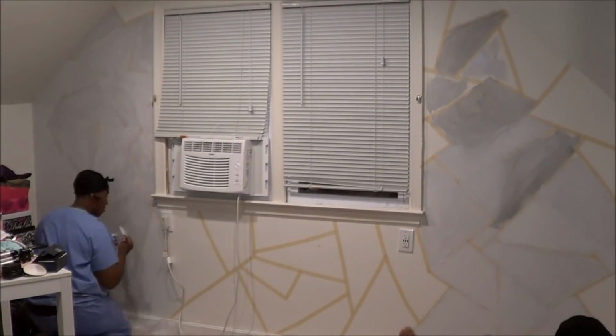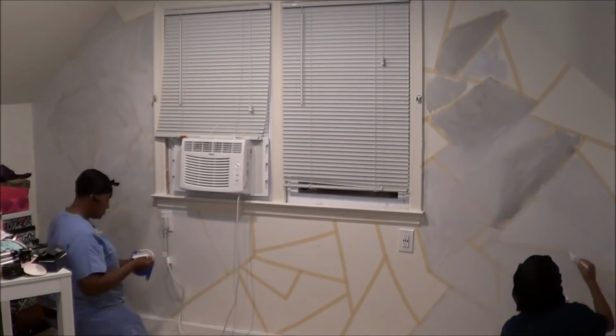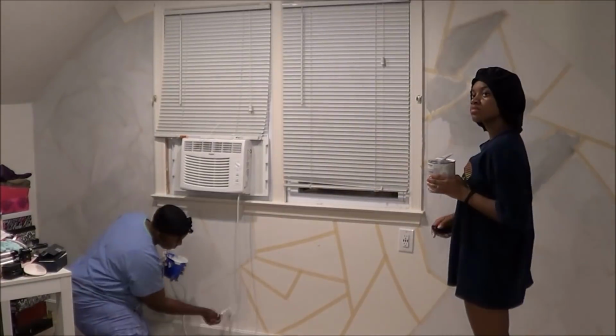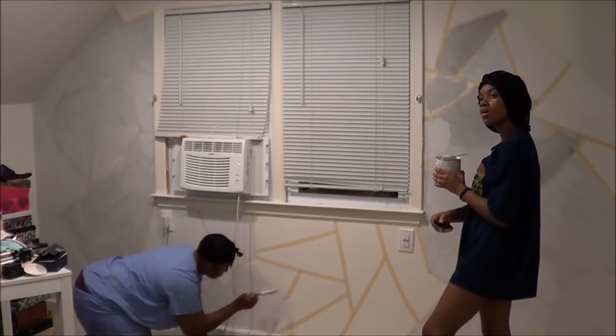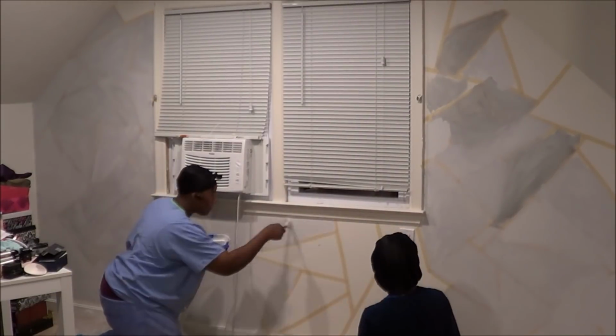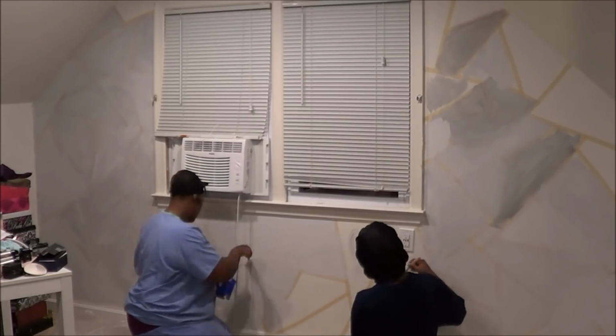I try to do the best I can to stay frugal and save money and DIY as much as I can. I am an interior stylist, so I try to teach my girls as much as I can about keeping their home up and keeping their home nice and letting it mimic what you truly are and what you embody as far as your style.